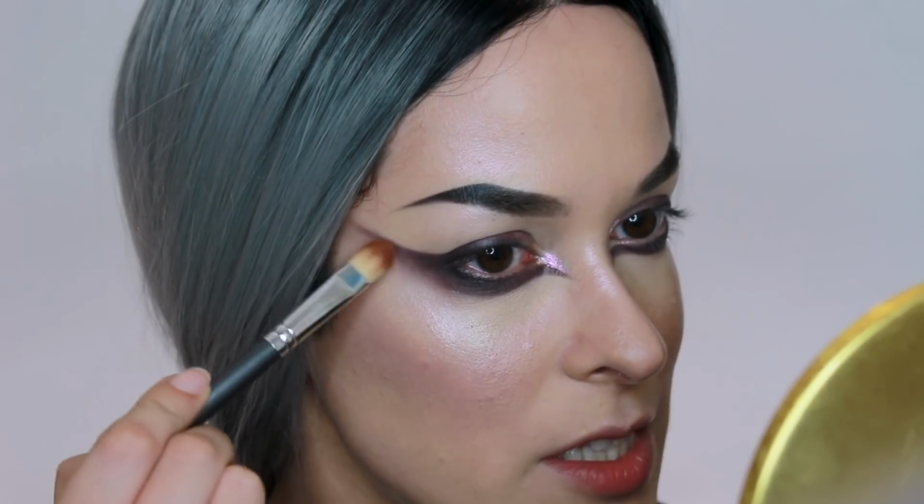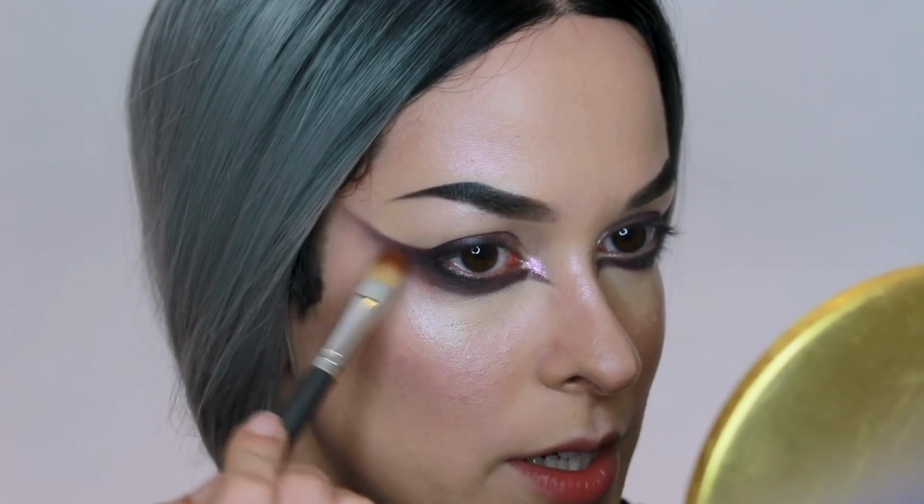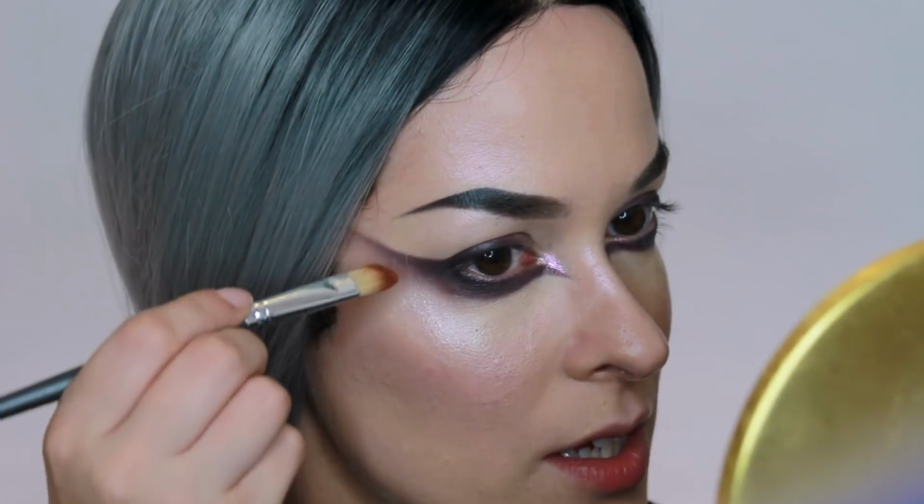Well, I feel very much like those memes about when you try to do a natural eyeliner and then you end up with something like this. Because that's kind of what happened here today, folks. I kind of got a little bit carried away, not gonna lie. Now I think I'm going to move on to lips and I'll come back to the eyes later. I still got to do liner and lashes. So it's not done yet.